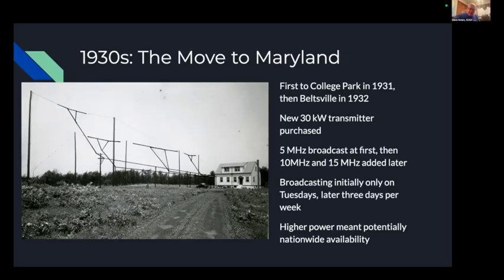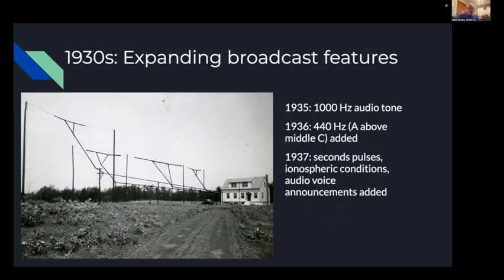In this building, it looks like a house. The antennas that you see there are actually retouched. They're basically wires, horizontal dipoles, but they have been accentuated to be able to see them in the picture. A new 30 kilowatt transmitter was purchased, and then 5 megahertz, 10 and 15 megahertz were added to the frequencies that were broadcast. Initially only on Tuesdays, and then later three days a week. The potential coverage area was increased quite a bit.